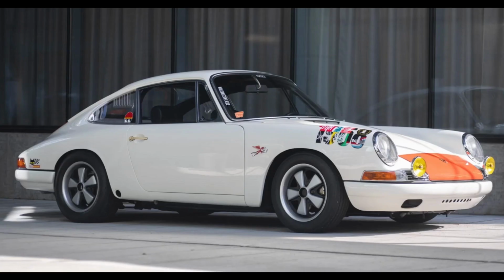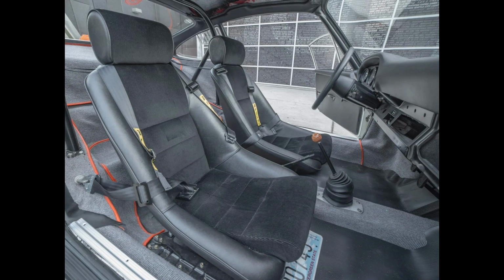A white, modified 1968 912 fitted with a 2.7-liter 6 sold for $118,000. Not your everyday 912, this was designed to emulate the 911 TR. Lots of work went on here, and it seems like it was quality work. This seems also a fair sale.